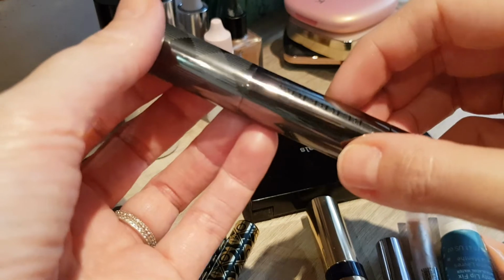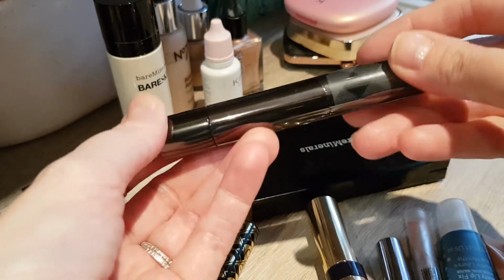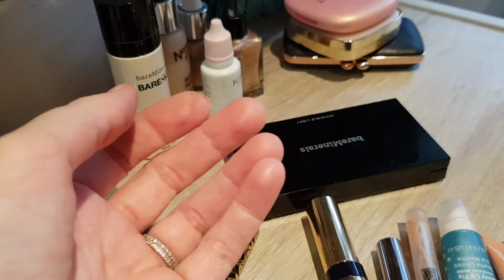I wouldn't repurchase purely because, although it's a nice lipstick and I did enjoy it, the packaging just annoys me too much and it's just not worth it.